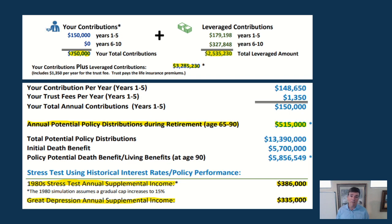It created $335,000 a year in tax-free income in an environment like the Great Depression, where the stock market went down 12 years in a row and got zero rate of return. So $335,000 in tax-free income. What does that save in taxes? Well, about 100 grand a year. So 100 grand a year times 25 years in retirement is $2.5 million in tax savings.